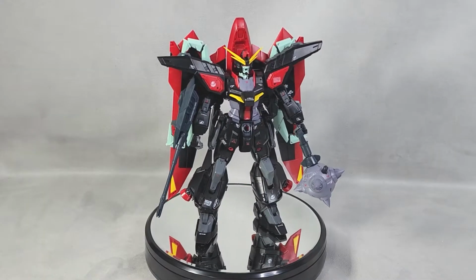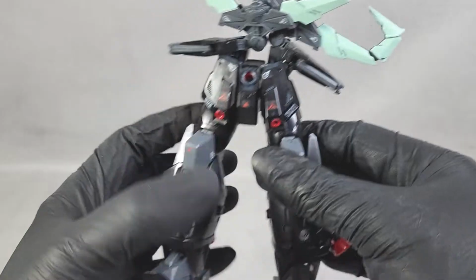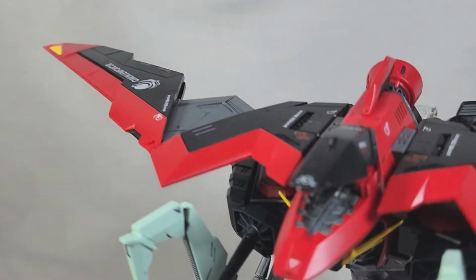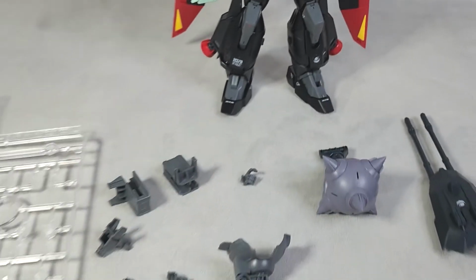With that, my review is over. And like always, if you like the kit, go ahead and get it. It looks pretty good, pretty decent amount of articulation that's not hindered by its ability to transform, and thankfully transformation is not hard. Lots of extras, it's relatively easy to build, and it's pretty solid.